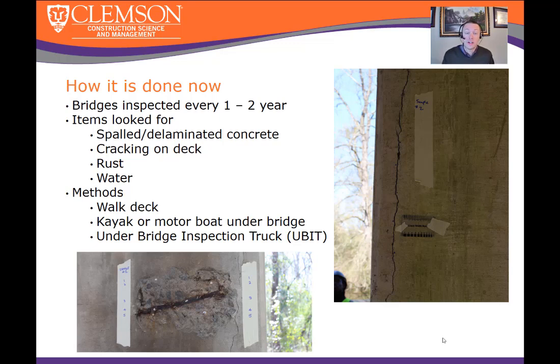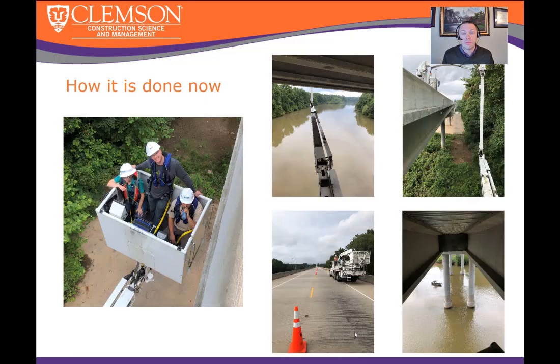The way that they do it is they'll physically go out to the bridge site, walk the deck, put their eyes on it, look at it, take measurements, and see how things are going over time. Bridges oftentimes go over a body of water, so if it's a smaller stream or river, they might use a kayak or a boat, or if it's a significantly larger structure, they might use what's called a U-bit, or an under bridge inspection truck. Here are a few pictures of them, and the lower picture there is a picture of the truck.